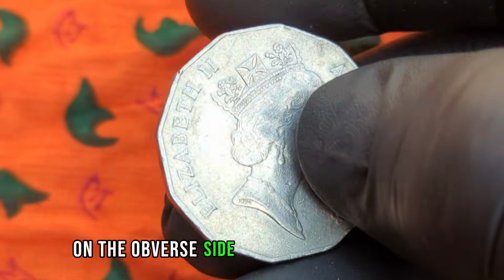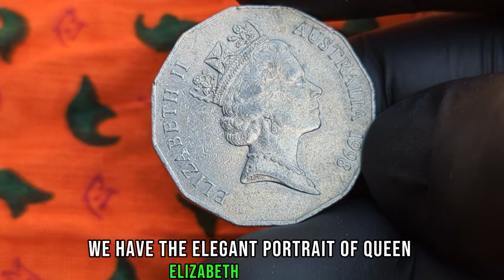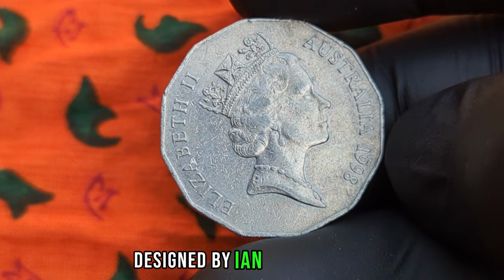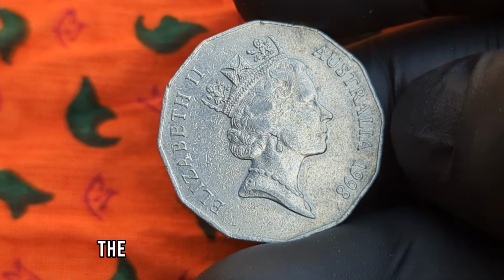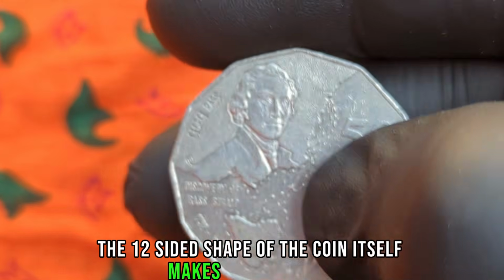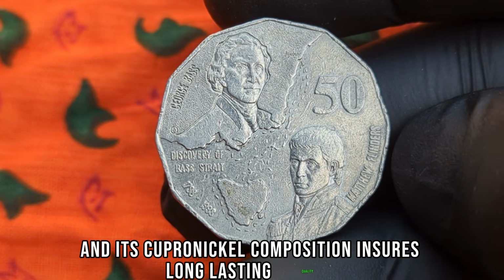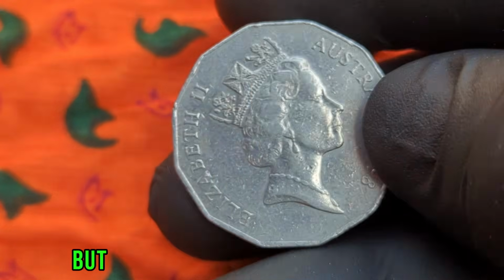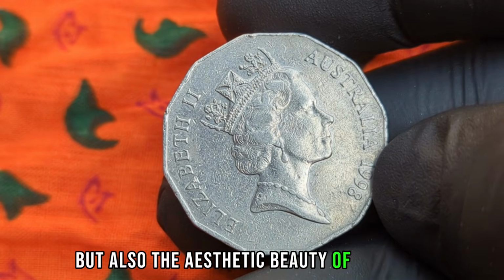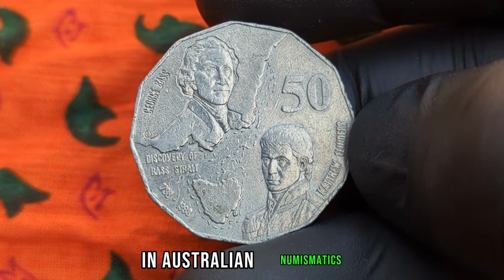On the obverse side, as with all Australian coins of the period, we have the elegant portrait of Queen Elizabeth II, designed by Ian Rank-Broadley, further enhancing its collectible charm. The 12-sided shape of the coin itself makes it distinctive, and its cupro-nickel composition ensures long-lasting quality. Many collectors admire not only the historical value, but also the aesthetic beauty of this coin, which makes it one of the most desirable pieces in Australian numismatics.